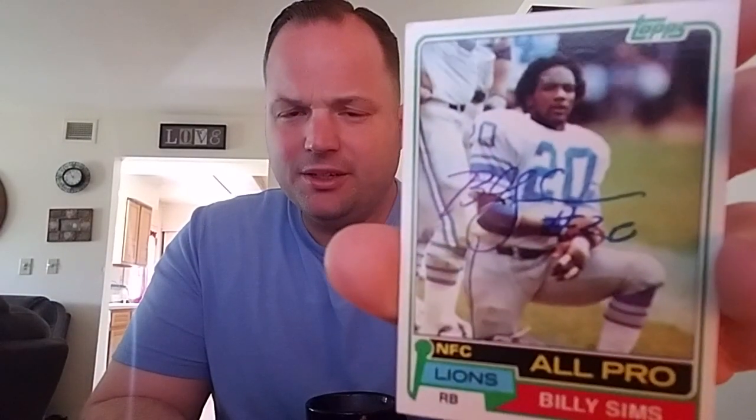Going on the rookie kick that I've been on for over a year now, the rookie card kick. This one is Billy Sims, the great Heisman Trophy winner. And sorry for the glare. He's a great TTMer, and I just love how this card turned out. It looks so much better in person than it does on video.